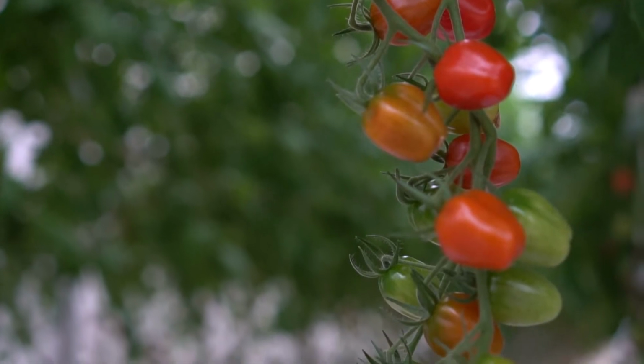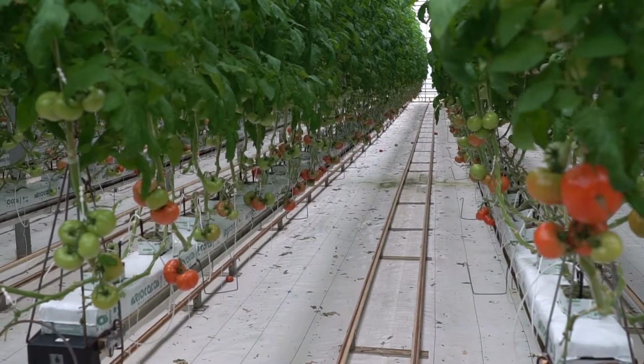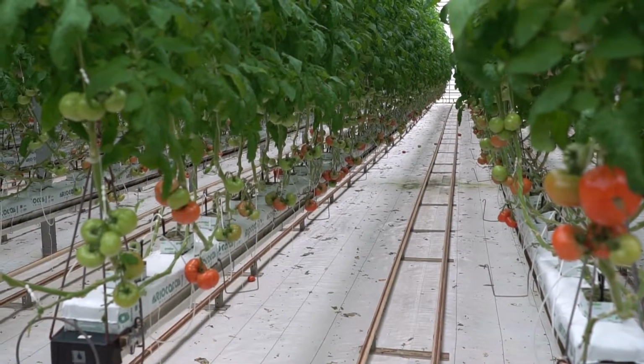There's a couple reasons that you want to produce hydroponically. Number one, you can grow more tomatoes in less space. You use a lot less water for irrigation, so you're saving water. Plus, you can grow in more cooler seasons where outside you're dependent upon the weather and frost.